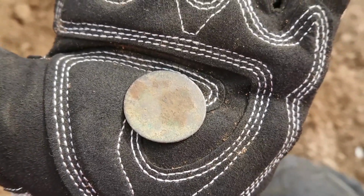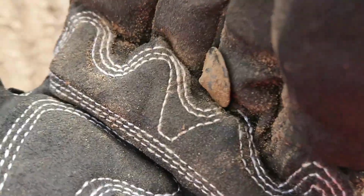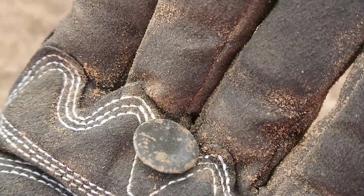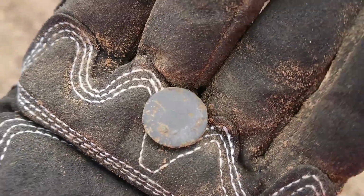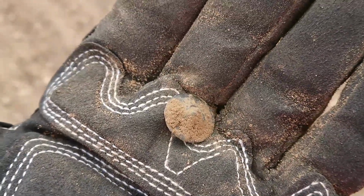Right, moving on. Another button for the pot. Little pewter one, if it'll sling over, there we go. I've come probably three quarters of the way down the first transect of this field, being technical. So it's not too bad, a few buttons, a coin.